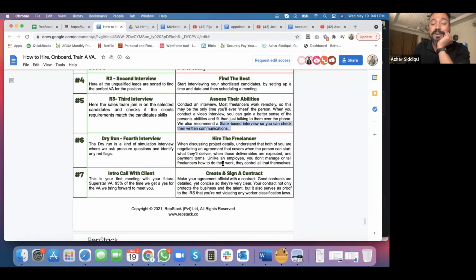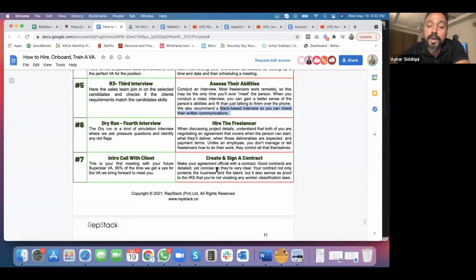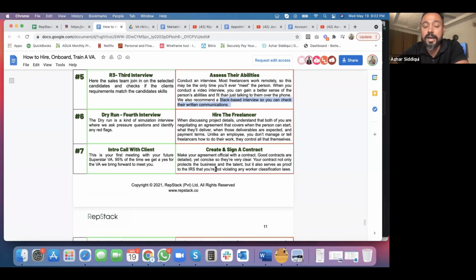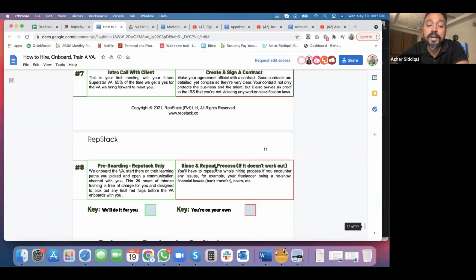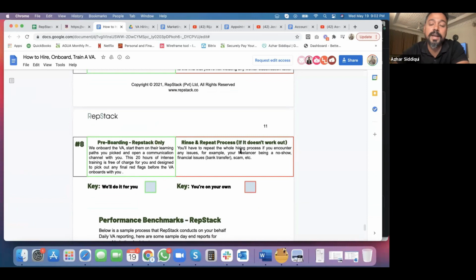Hire the freelancer. Obviously, once you've gone through the entire process of assessing them and finding the right person, it's now time to hire the person. You want to also have an NDA with them and a signed contract. On platforms like Upwork, there is going to be a general contract, but it doesn't hurt to get them to sign an NDA for yourself. I would say the more legal documents you have signed initially, the better. Just get that done and taken care of. It covers you in the long run. And worst case scenario, if it doesn't work out, you just rinse and repeat the whole process and try again till you find the right person.